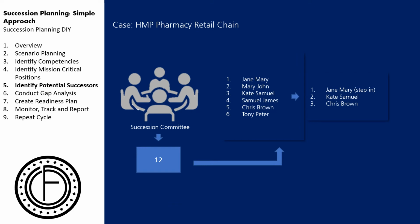All right. The second approach for identifying potential successors is this: for each mission critical role identified, a group of, permit me to use the word, wise men will be identified to form a committee for each mission critical role. Each member of the committee will be required to submit a list of recommended potential successors for the mission critical role that they've been assigned to.